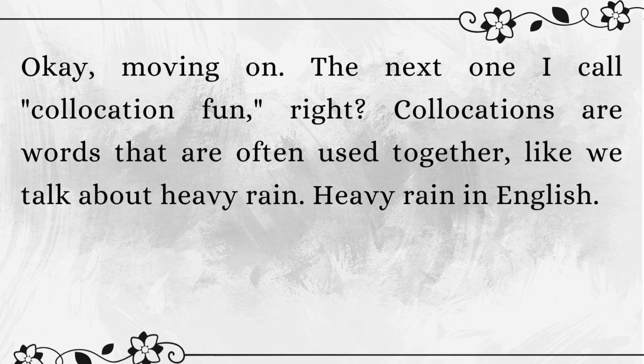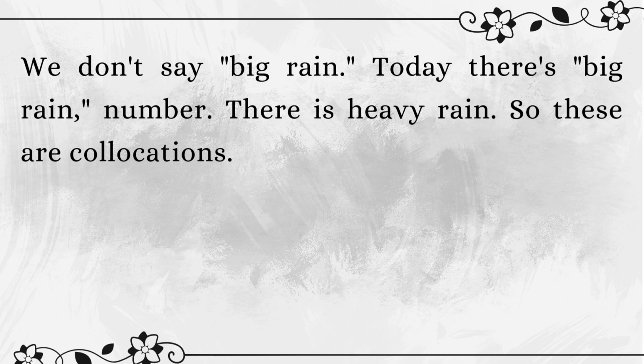Okay, moving on. The next one I call collocation fun, right? Collocations are words that are often used together, like we talk about heavy rain. Heavy rain in English. We don't say big rain. Today there's big rain, no.